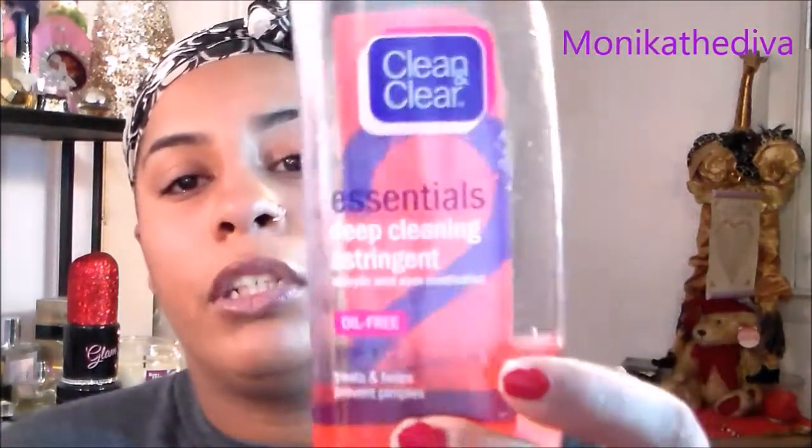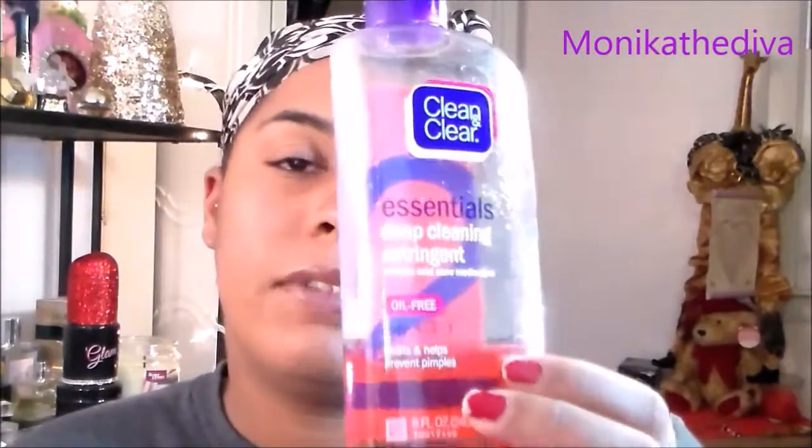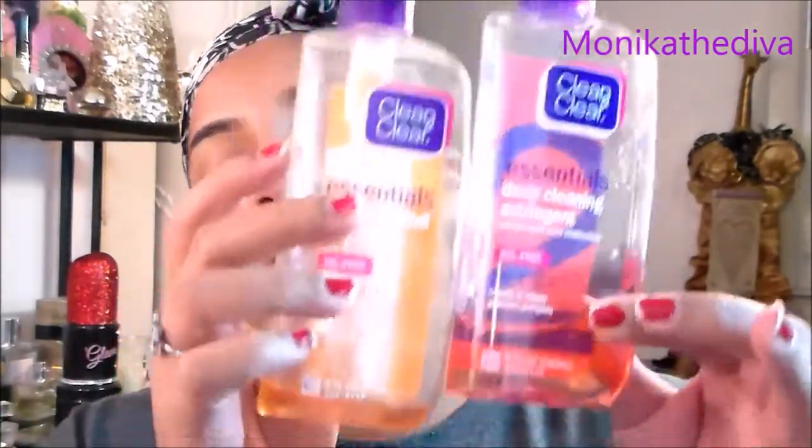I also use an astringent. Again, I like the sensitive skin one, but they didn't have it at the drugstore. I do not recommend this one. It is very, very drying. I have oily skin, and this is very, very drying to my face. But it has salicylic acid in it as well, which is why I like to use these two together for my nighttime treatment. Because after I get off of work and I've been out in the day, there's a lot of oil and dirt and grime, and this really not only cleanses the skin, but treats it.